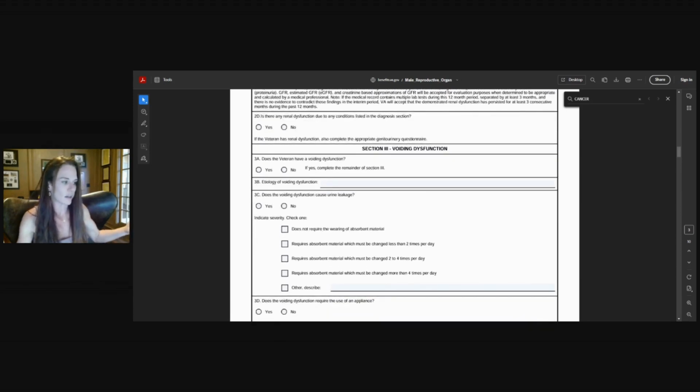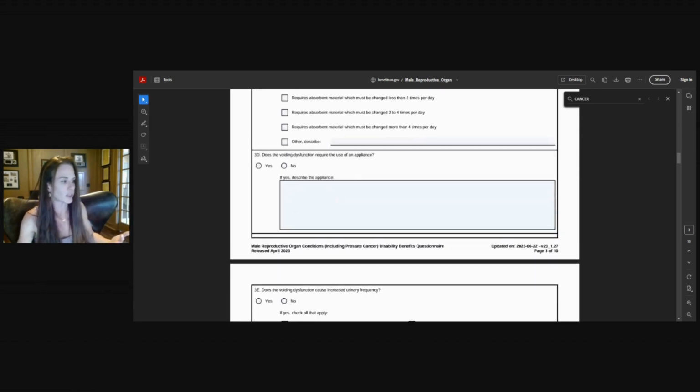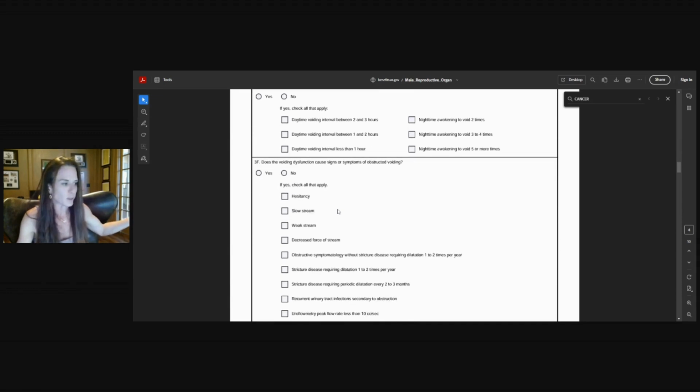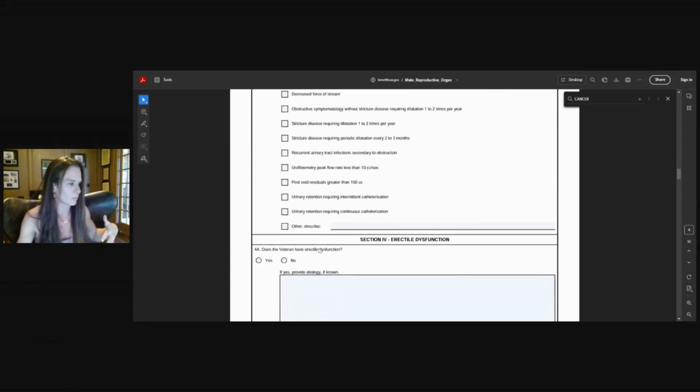But if it's a yes, then they're going to go through a whole bunch of questions about, do you have to wear absorbent materials? How often do you have to change them? And different information about the voiding dysfunction itself, urinary frequency, and sometimes this can be a big residual. So if it's a yes, they're going to ask you these questions. Do you wake up at night? Do you have daytime? How often is the interval between the voiding episodes? Between how often you have to go to the bathroom? Do you go to the bathroom every 2 hours? Do you go to the bathroom every hour? Do you have symptoms of obstructed voiding, hesitancy, slow stream? If it's a no, again, this is not going to apply. If it's a yes, whichever of these things apply is important to note.